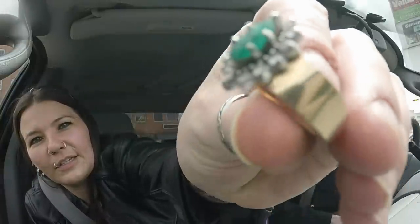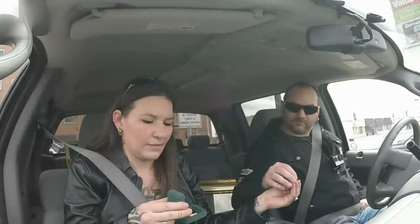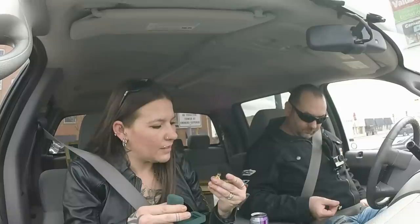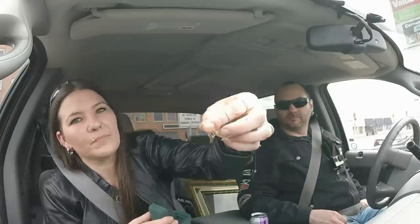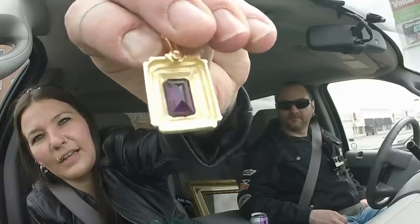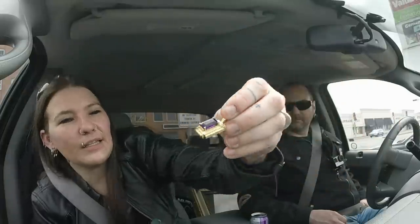Gold and emeralds. Ring. And diamonds. Yeah, 14K. It's pretty. And then this, she said she had made, because it's not marked, but it's a pendant, so it has this little flip up. I don't know why you'd need that. Not sure. It's supposed to be 14 karat. Nice big stone in there. That's really pretty. Yeah, that's something we could totally test.